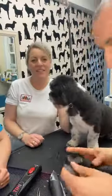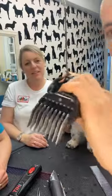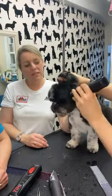Because I don't want to scissor all this side of the face, I will take a Tach tree, the one that I use on the body, and I will do the cheeks quickly.